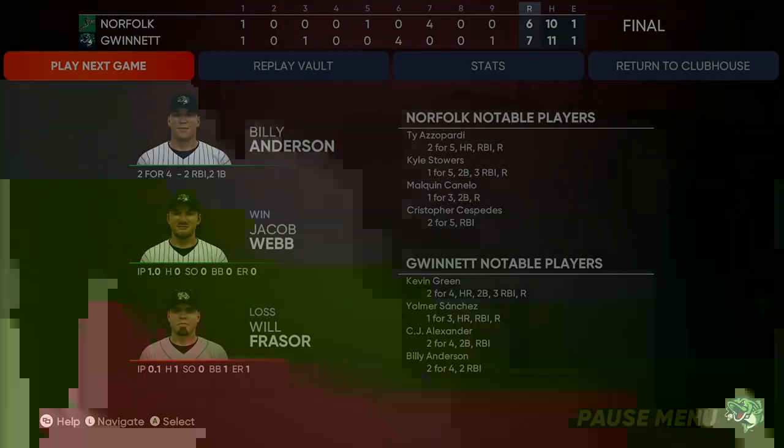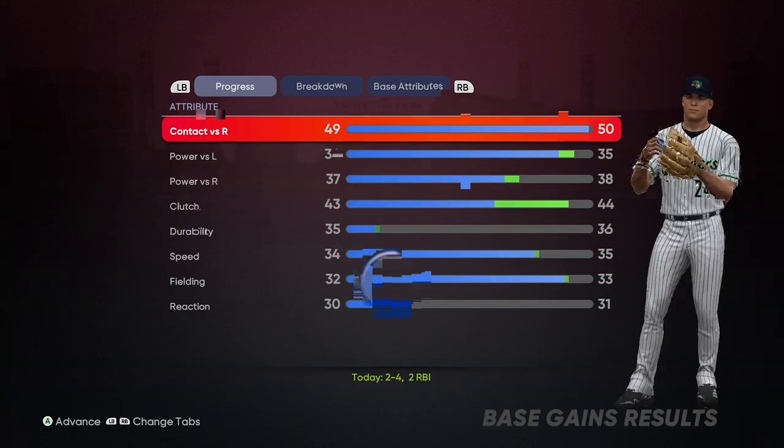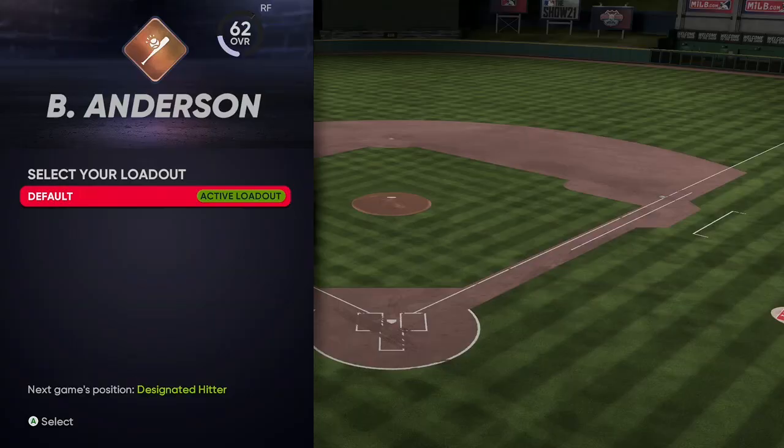Seven to six, the final score tonight. The Stripers came through when it mattered in the win. Jacob Webb wins his fourth game out of the bullpen this year. So that's a wrap here tonight.